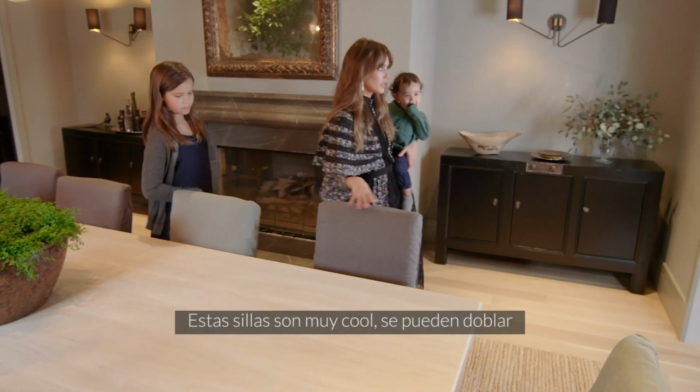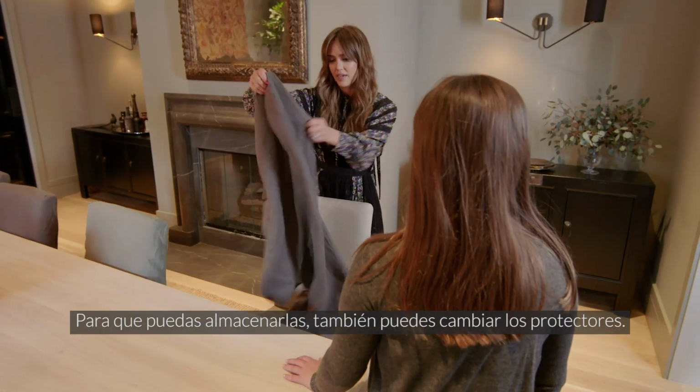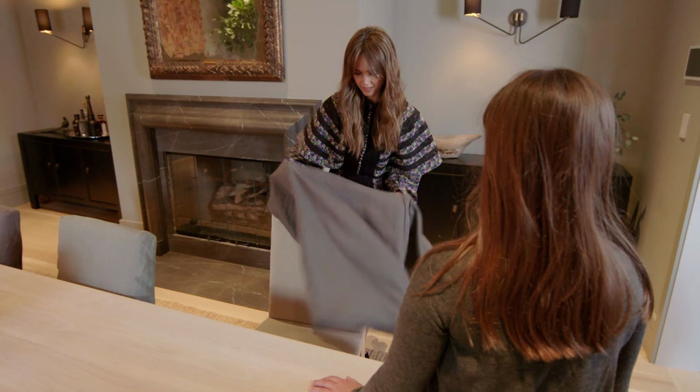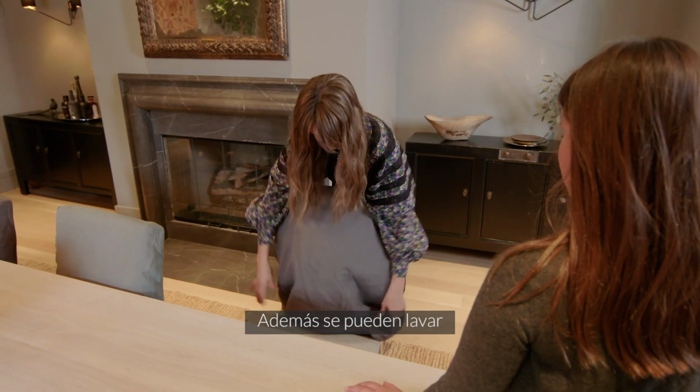These chairs are cool. They fold up like that so you can store them. And if you want to switch out the slipcovers, you can always do that. It's easy to put back on, and totally washable.